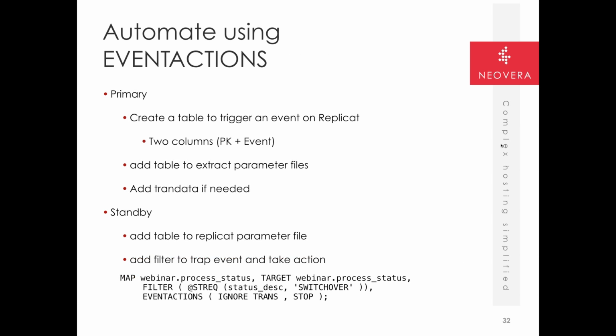In this case, if you want to trigger some of these processes to stop and start automatically, you can do that with the event actions. The event actions can be applied at a table level. They can also be applied at the entire Replicat process level. So you can call procedures. You can call procedures on a schedule. So you can basically run a database command or call a procedure query every 10 minutes if you wanted to look for something, to perform an action. But most often you'll have it in the map statements for a specific table.